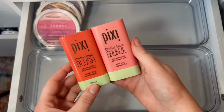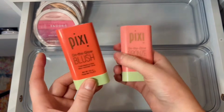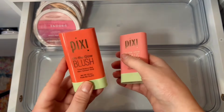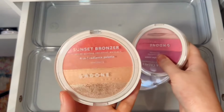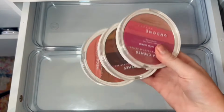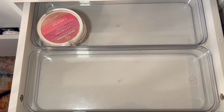These I don't like. These I'm not obsessed with. I think I'm going to declutter the On The Glow Bronze, but keep the On The Glow Blush in the shade Juicy. Then I have these from Undone Beauty. I think I'm going to keep just the cream palettes, but then declutter this powder one. I don't reach for this one, but I love these. Okay, let's put everything back.